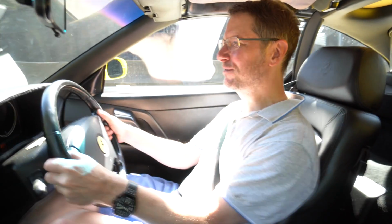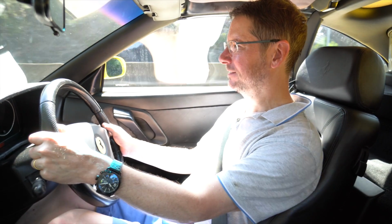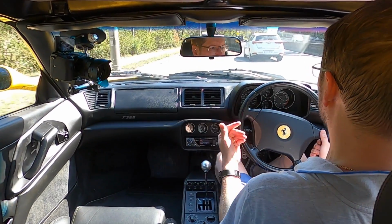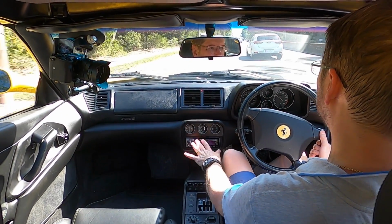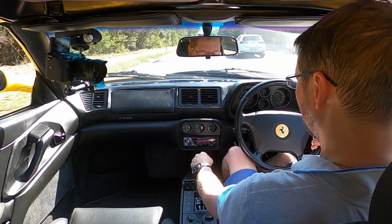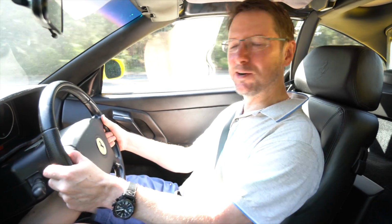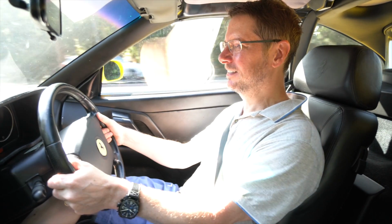So, driving the F355. It's a great experience. There's something very pure about it. Uncluttered. There's no distractions. It's just pure driving experience, especially with this 6-speed manual gearbox. It is such a great experience to drive a car like this.